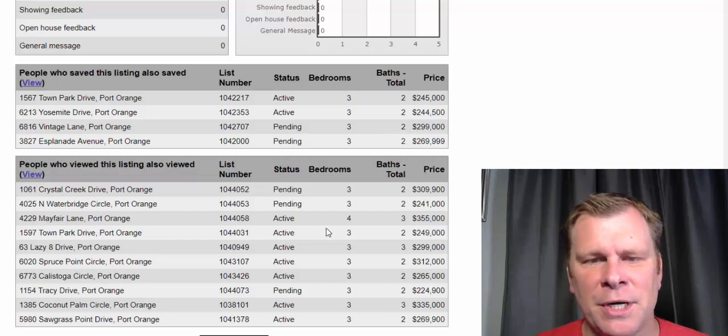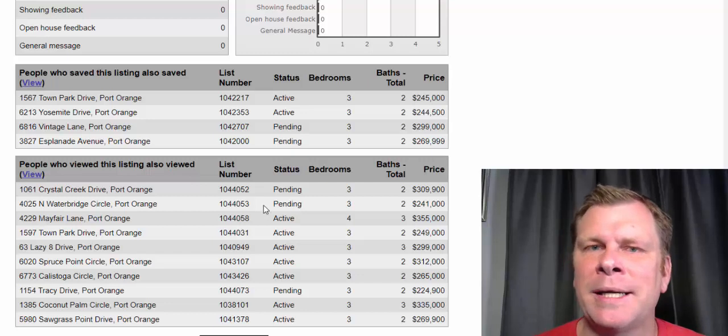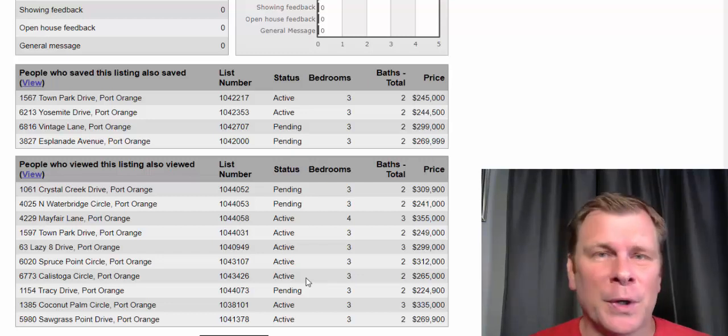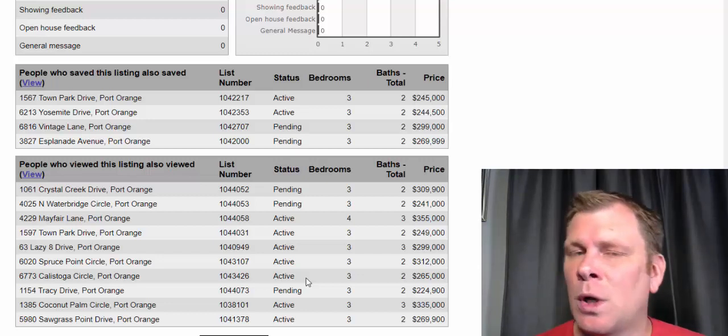Now, the next thing it'll show you here is who viewed this listing, what other listings did they view and click on, what other things were of interest to them. So you'll notice that some of these that were sent to them are now pending. Okay, so that's a very interesting thing. You'll be able to notice which ones went pending since they were sent to this person and since this listing came active. The great part about this is it'll also show expired status and it'll show closed status.